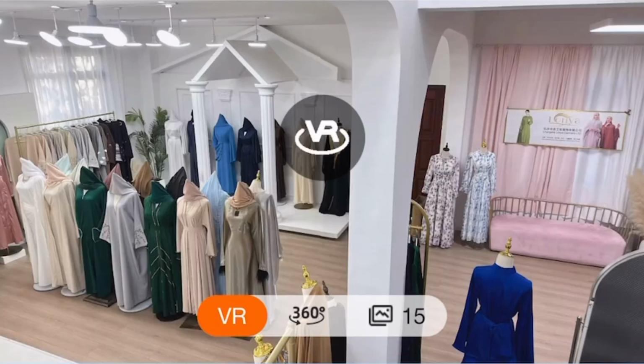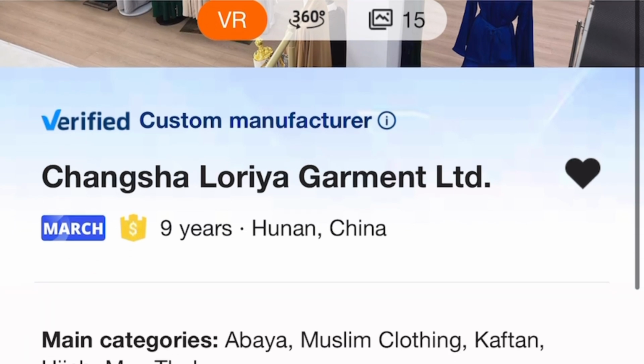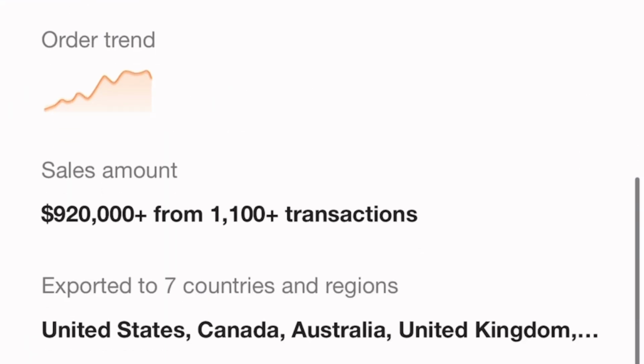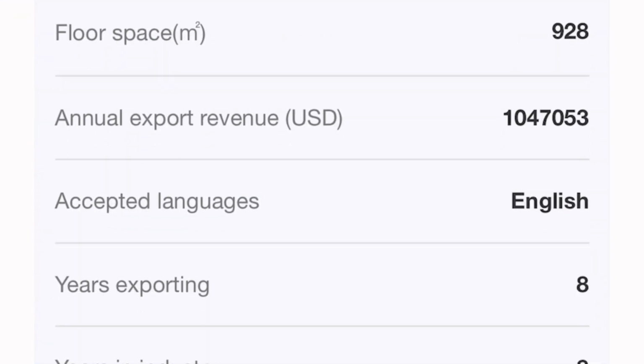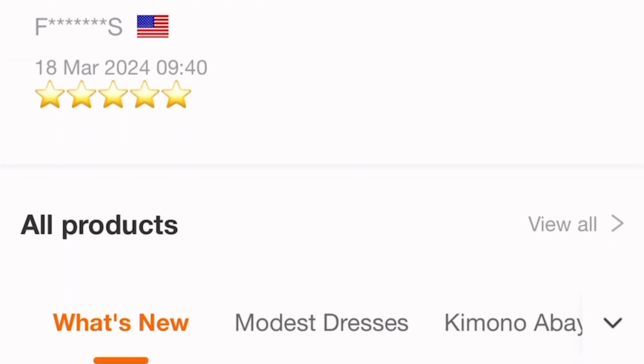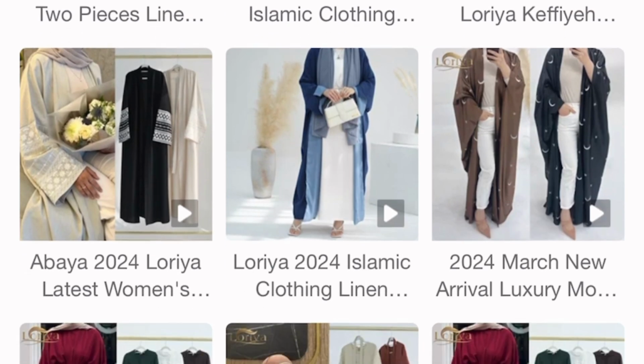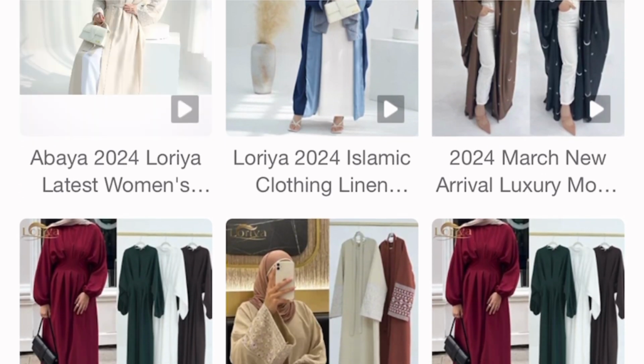Do I return it? Do you know the hassle of having to return overseas? It is the biggest hassle ever, and I do not recommend ordering a bunch of stuff without actually quality checking it. Here is a really good vendor from Alibaba, and they have been around for 9 years. Great reviews. Go ahead and check them out. They have many different modest wear options that you guys can choose from. This is just one of many different suppliers on Alibaba.com. So go ahead and make sure you guys go on there and source your products.